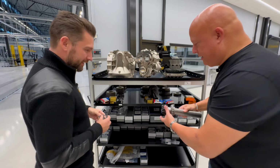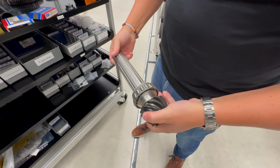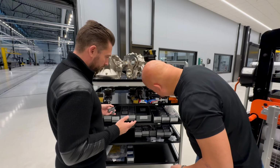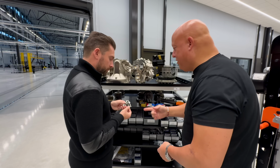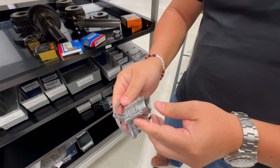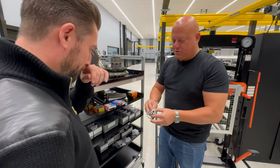The shafts are pretty wild. Crikey, look at that. Like hollow. And these are all stress tested to deal with crazy amounts of torque. Of course. Yes, you found the funny part. What is that? It's a flux capacitor, of course. Of course it is. It's the intricacy of it. It's like a Swiss watch, right?